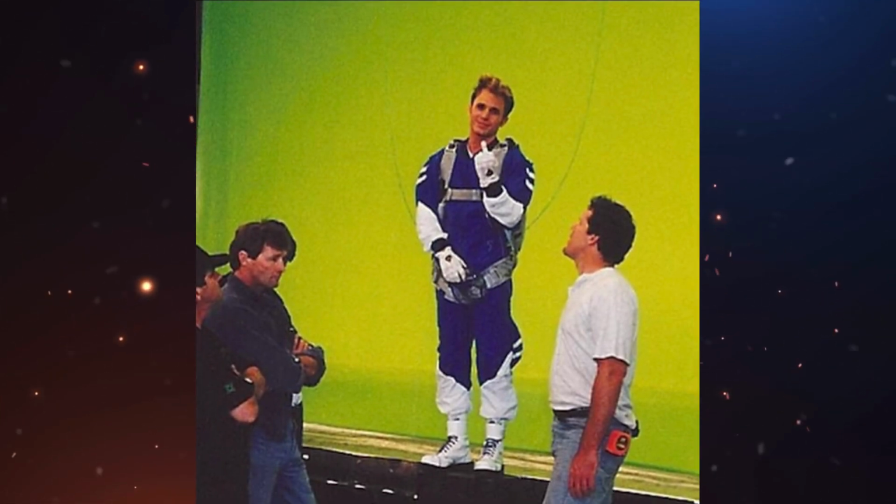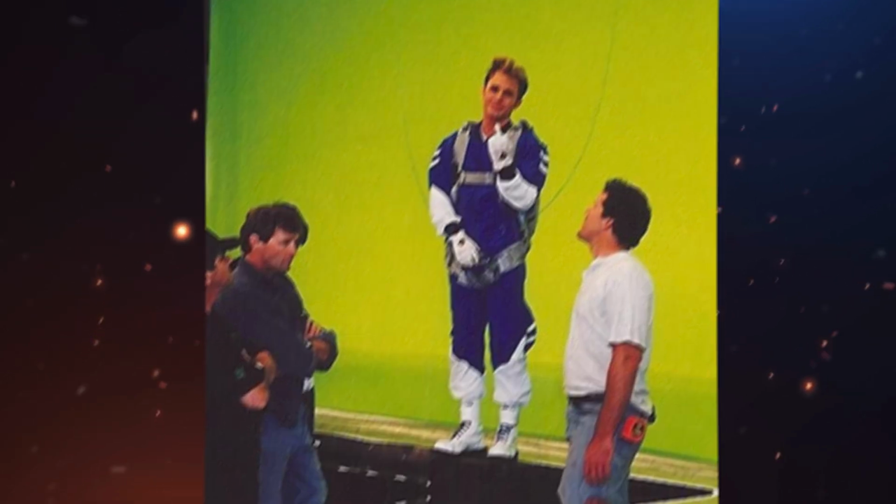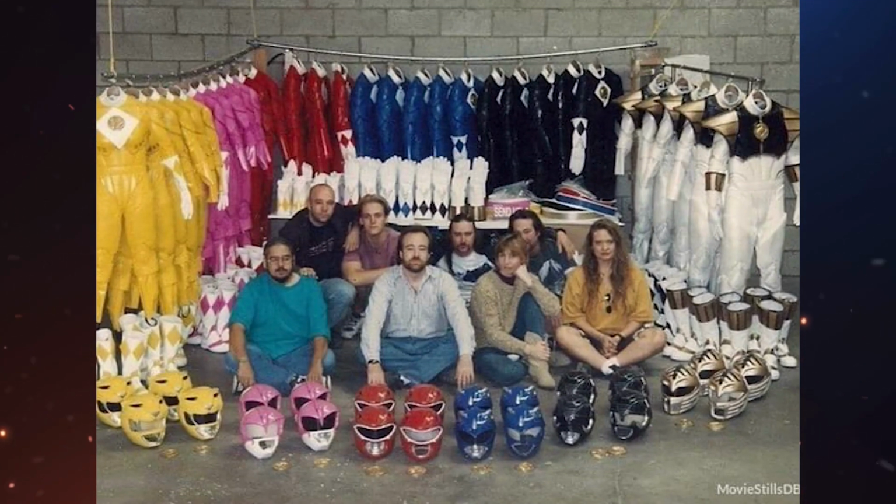As we said before, Billy apparently liked to take pictures of himself, although here he doesn't seem to be very happy. I think this photo doesn't need much explanation, but we can notice that he is also filming his parachute scene. This is the photo I had mentioned earlier of all the suits they had to make for this movie.